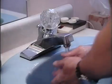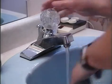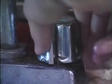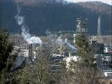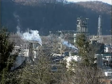Water hammer. It's a familiar sound nearly everyone has heard in their own home when someone slams a faucet closed. You've probably also heard it coming from radiators during the winter heating season. In industrial situations, though, water hammer is more than just a noisy annoyance.